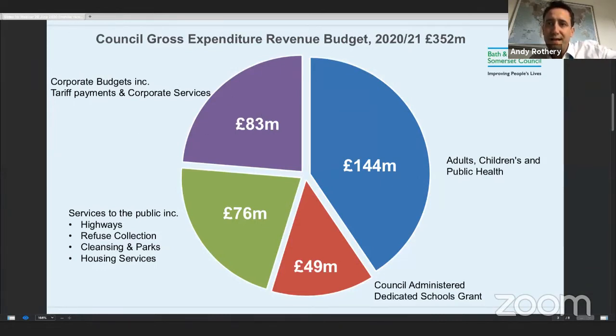Now, moving around to the next section, we have £49 million of expenditure that's for services that are paid from the dedicated schools grant. So this is where the council administers payments to the schools through the retained element of the dedicated schools grant, which is £49 million.